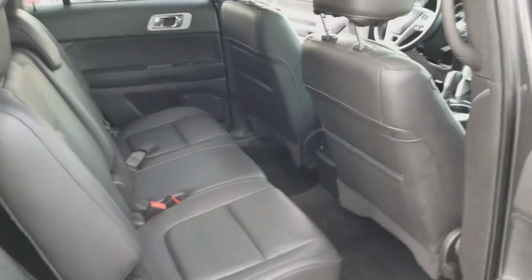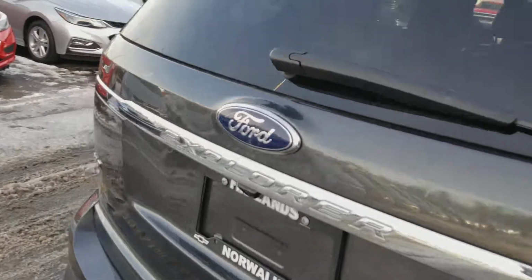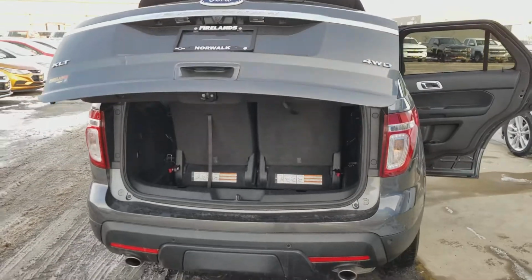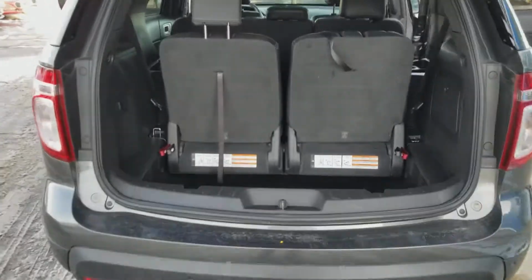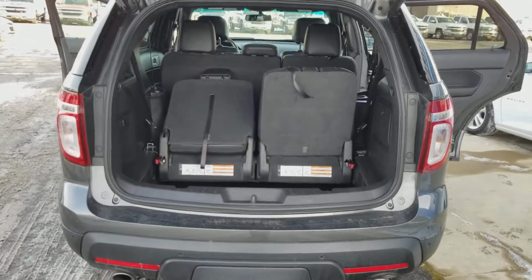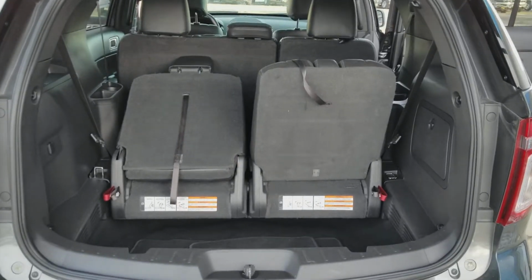Back seat. Then you got third row, and the third row folds down. Power lift gate. Third row folds down pretty easily, and they'll fold flat into the ground. So with the seats down flat, you have a lot of room back here.